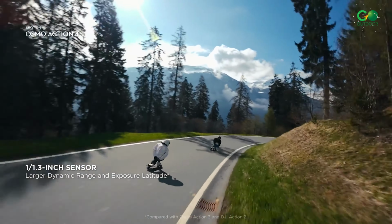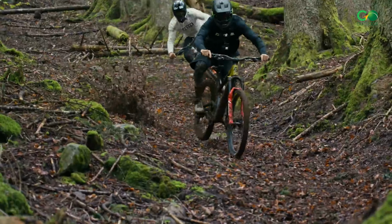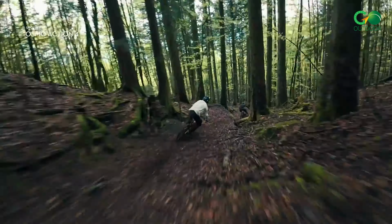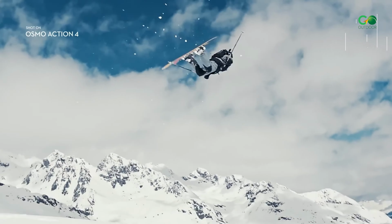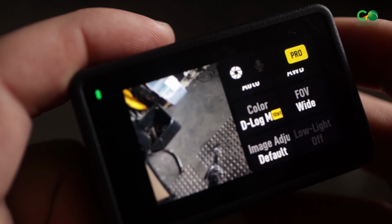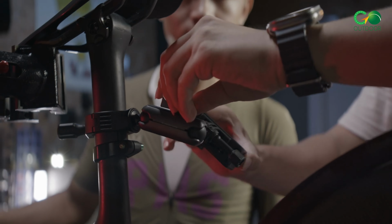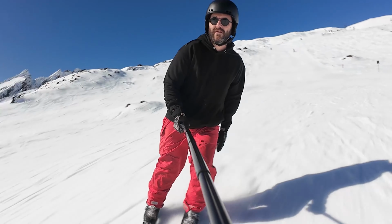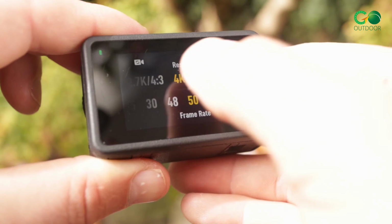The stabilized 4K video is impressive, and the camera proves resilient not only in rugged conditions but also in extreme temperatures. The Osmo Action 4 is the superior camera. While it's disheartening that the modular design of the Action 2 doesn't appear to be getting an update, it's still an available option. What takes precedence here is the absolute quality, and DJI has now become the leading contender.